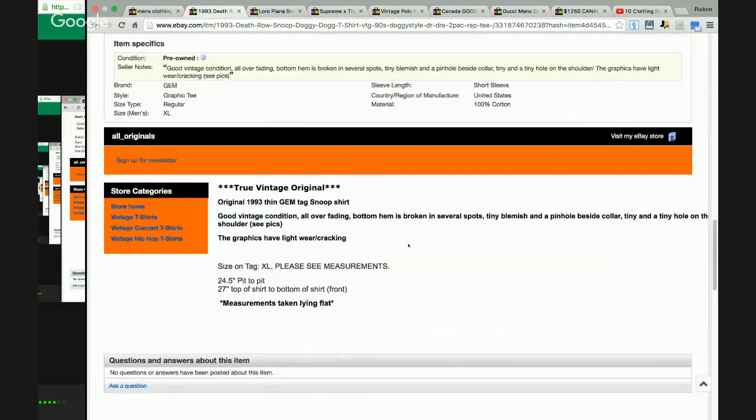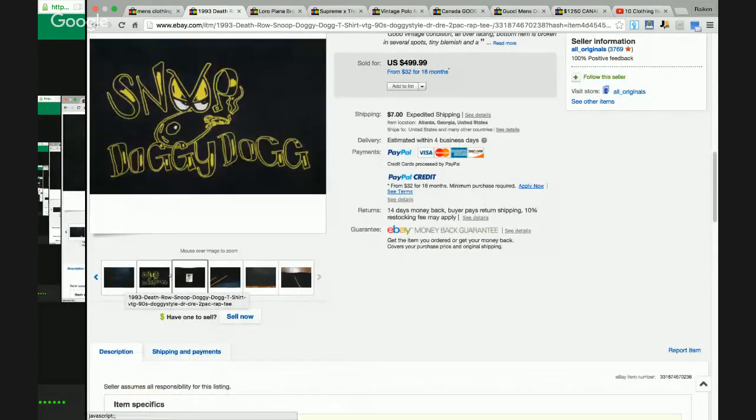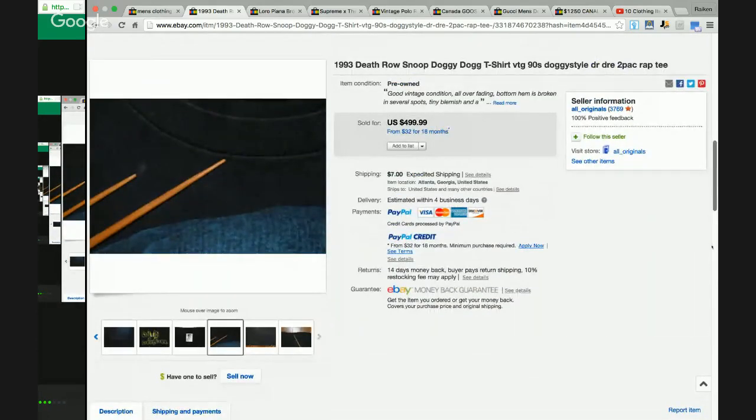Good vintage condition, all over fading. Bottom hem is broken in several spots, tiny blemish and pinhole beside collar. Graphics of light wear and cracking. So as you can see, this item is in acceptable condition. It's not the greatest shape. Has a few little stains all over it, as you can see, but it brought in $499. So this thing must be super rare. Just a cool item right there.